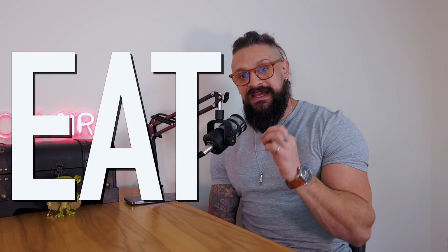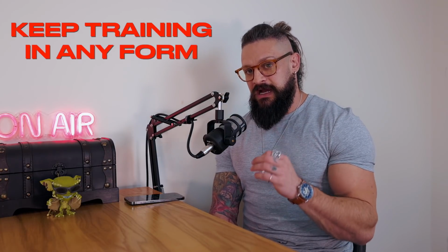The first one being eat. Make sure that you're maintaining a good level of protein, because if you're not, which is what we tend to do when we can't move, when we can't work out the same, we tend to just drop down our calories. We tend to not have the same appetites. You must maintain your food. You have to give your body fuel to heal. So make sure that you're keeping your protein levels up, keeping your calories up, and just getting out and moving as much as possible.